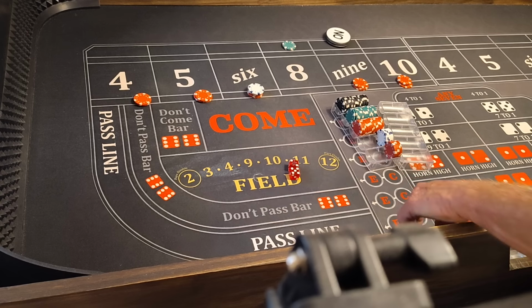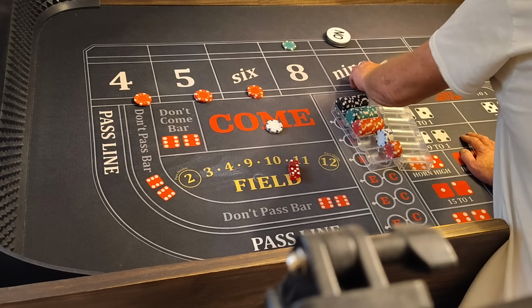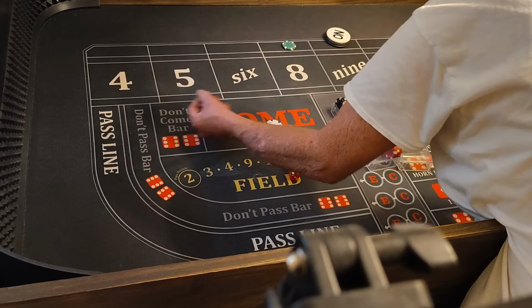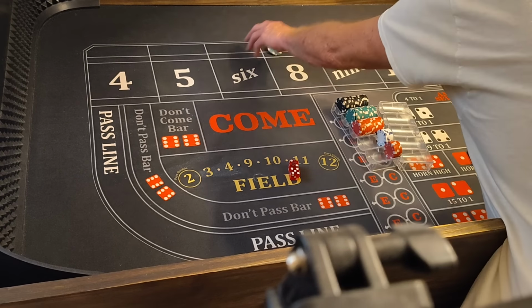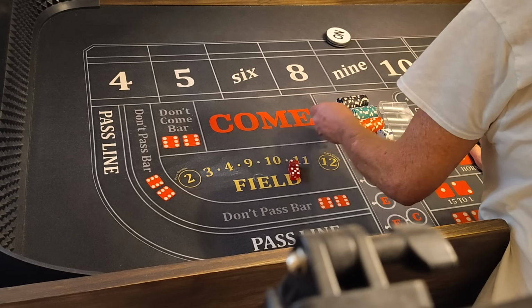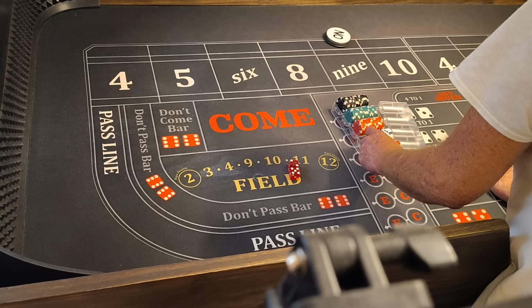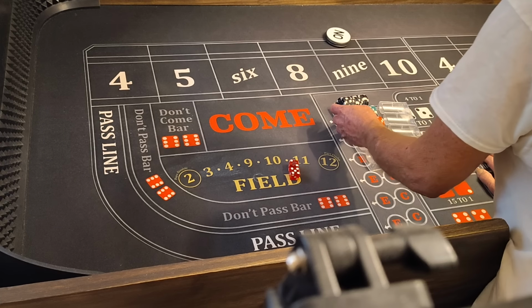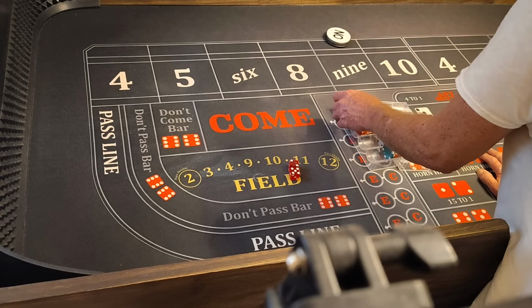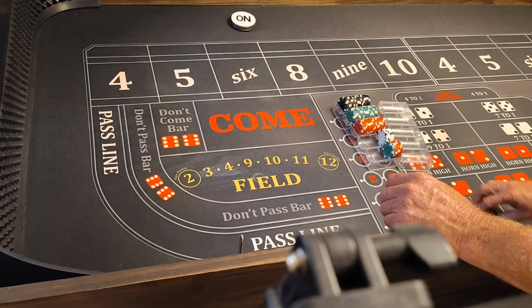Five, two, seven out. I went $50 on 8. Let's see where we at. We back up 150, 60, 70, 80, 185, 186. So we'll come back down to level 1. Coming out.